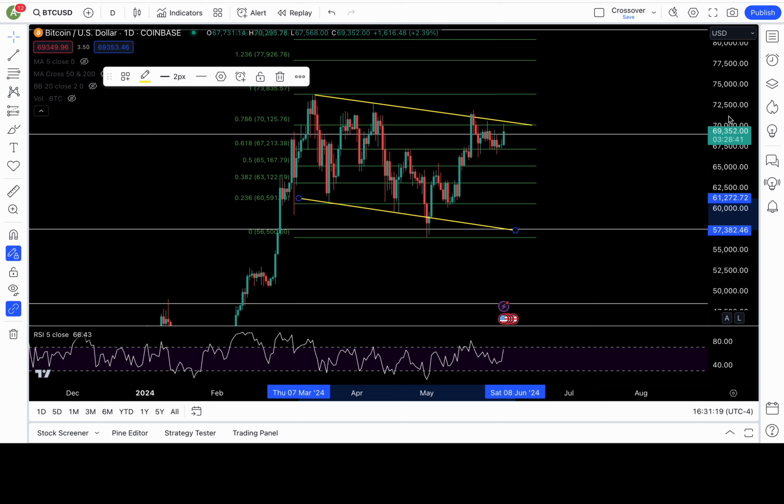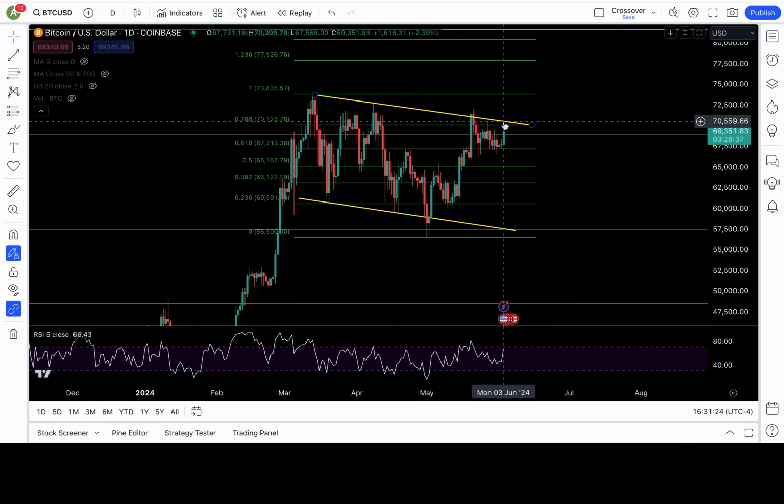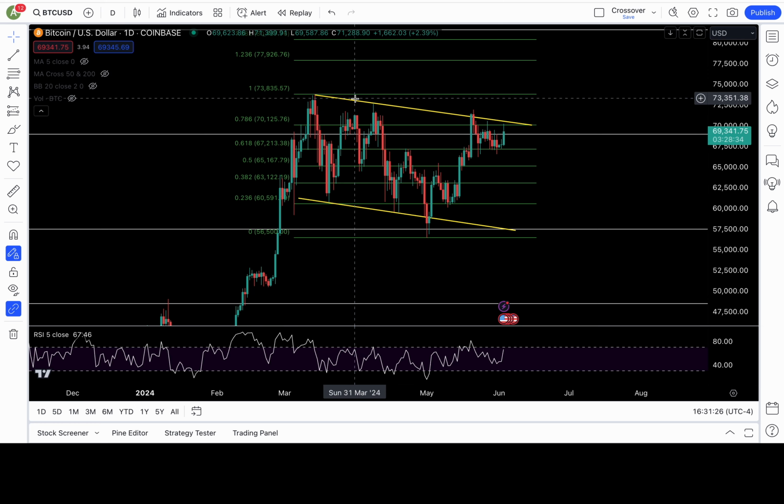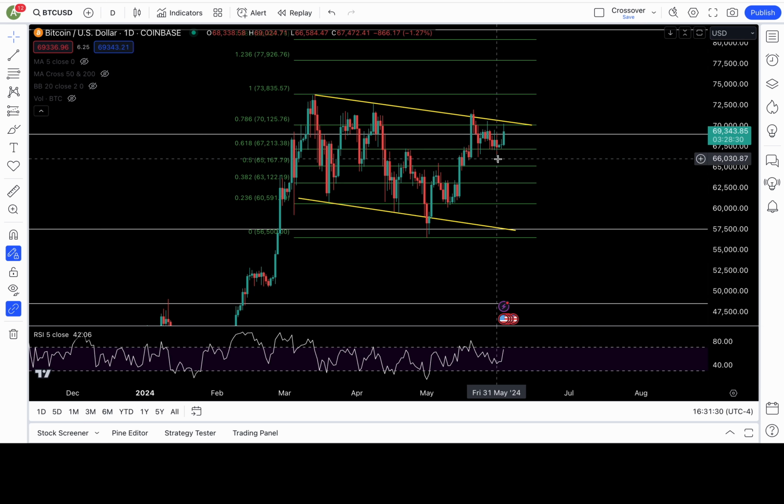All right. So to break out of this flag bullishly, it needs to get above 70.1K. That will also clear the fib level that I've got. Bottom's in if 70.1K clears. Okay. If this is a true rejection, then it needs to break down 69K and 67.2K. If those levels fail, we are heading lower.